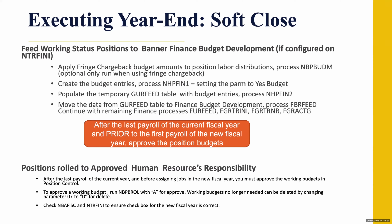But the next couple of processes allow us to pull all that information by running a process called NHPFIN1. And then what it does, it populates it to a table called GRFEED. Many folks on the finance side have at least heard the word GRFEED table before. A lot of things go into that table. But when we put our information in, it has a header called pause and control, or pause and budget, that will allow you to distinguish that these are the budget entries that are going to move over to budget development.